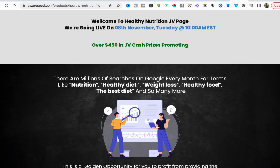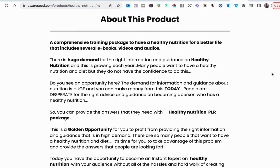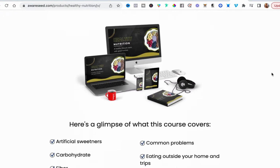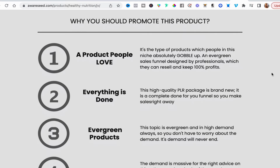And once you click through, it's going to show you a JV page, which is joint venture. So it's showing you what's available and what you can actually get, what the product is, the commissions, and all the good stuff that comes along with it. So the most important thing is why you should promote this product, right? So it's something that everyone loves, and so on. That's not the most important thing.